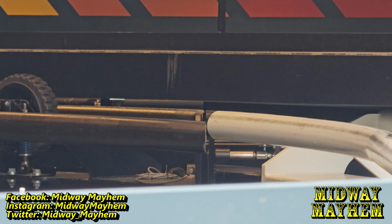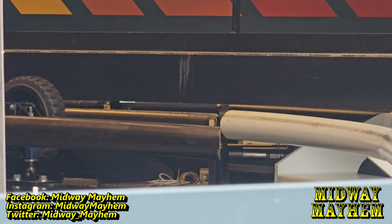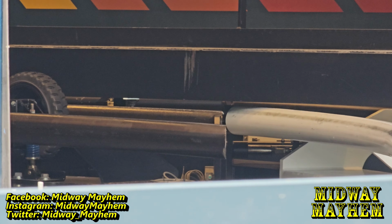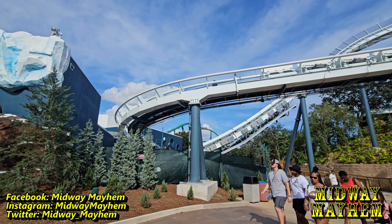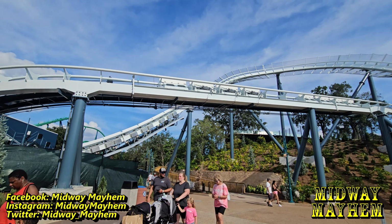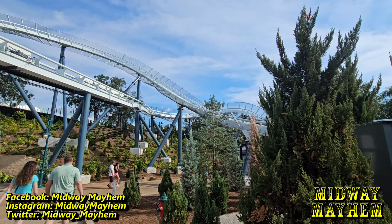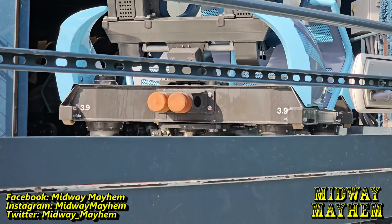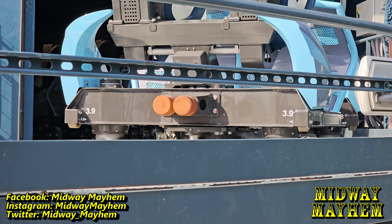Transfer table is sliding over, so we're either going to be removing a train or adding another one. Well, after watching the last couple runs, I can definitively say that we are running 3 trains. I saw the marking on the back of the train, number 3, 2, and 1, so good stuff. And there's proof right there, train 3, car 9.